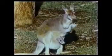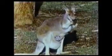Once inside, it locates its mother's teat and starts sucking milk, never letting go until it is much larger. Eventually, it becomes strong enough to make short trips out of the pouch, returning from time to suckle.